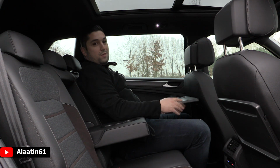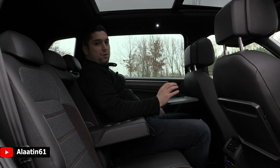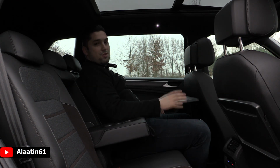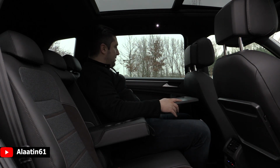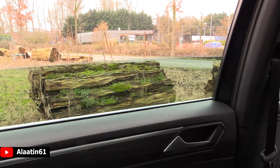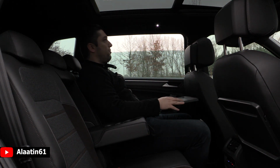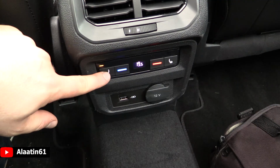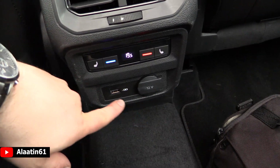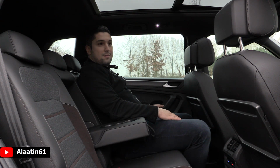I'm very comfortable. This is the perfect family SUV for a good price and a long distance cruiser. It has all LED lights in the interior. The window goes all the way down. This is also really nice. Tinted rear windows, of course, a dark headliner because this is the excellence package. What a nice interior. Lovely done by Seat.